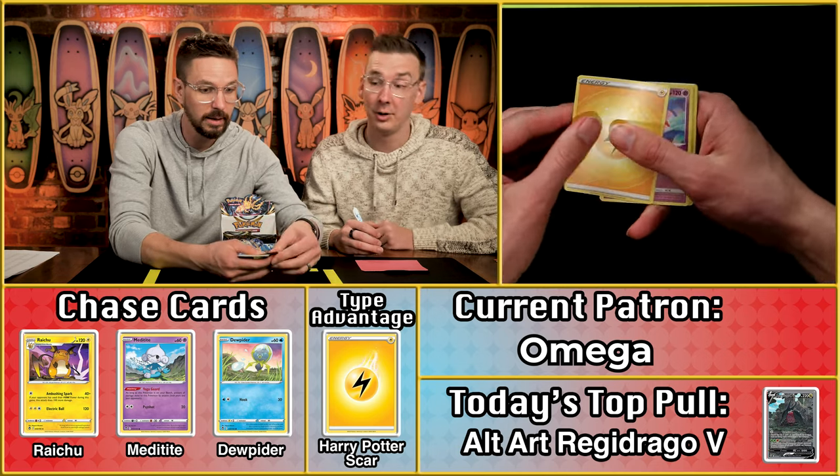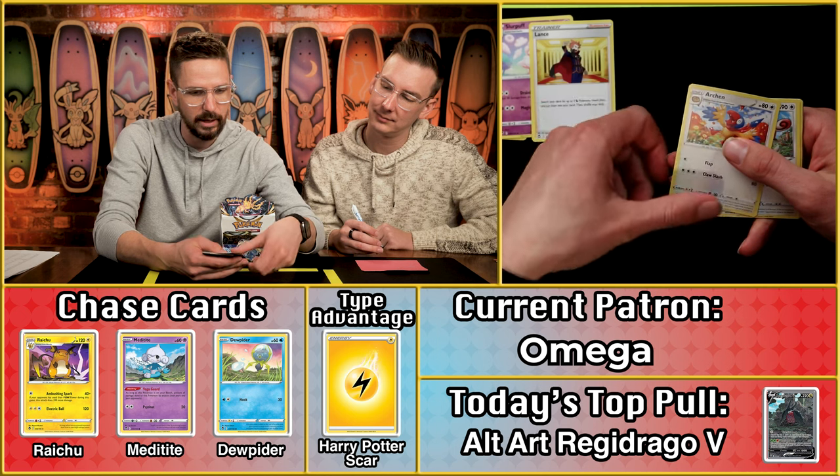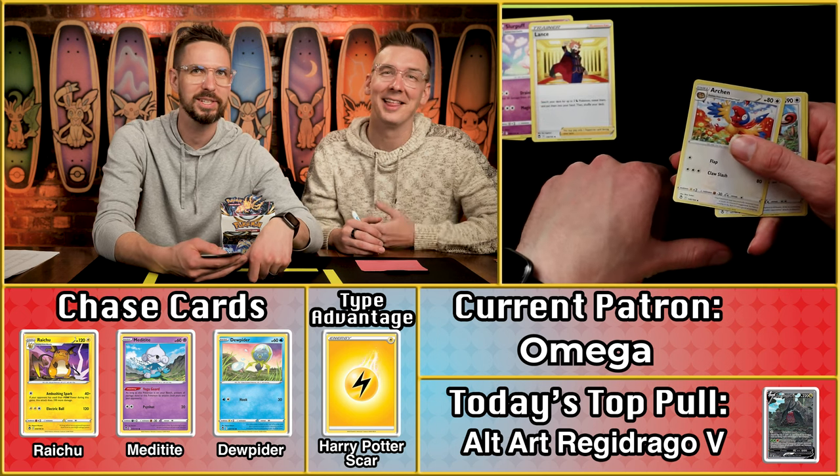So we'll see. We got the lightning bolt, man. So there's at least going to be the double. Crazy. The Slurpluff, the Lampent, Lance. The Lampent.